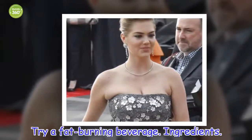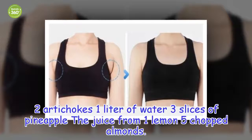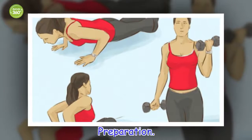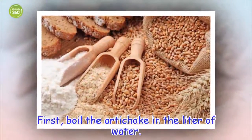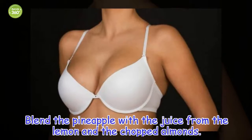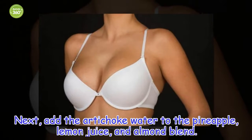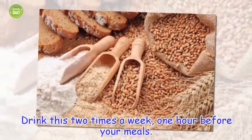Try a fat-burning beverage. Ingredients: 2 artichokes, 1 liter of water, 3 slices of pineapple, the juice from 1 lemon, 5 chopped almonds. Preparation. First, boil the artichoke in the liter of water. Blend the pineapple with the juice from the lemon and the chopped almonds. Next, add the artichoke quarter to the pineapple, lemon juice, and almond blend. Drink this 2 times a week, 1 hour before your meals.